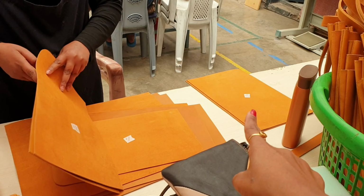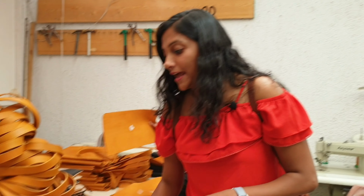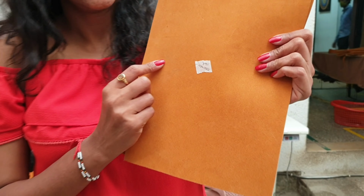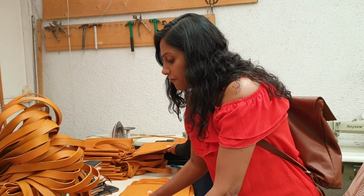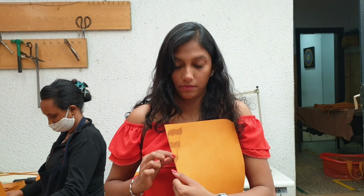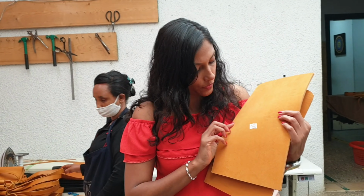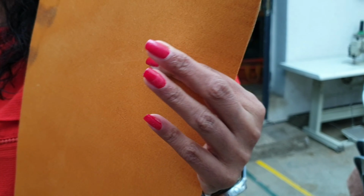So this material has been discarded, and let's see why. This material has been rejected because of its defect. Can you see this? It's super tiny. So I must say that they are super tight with their quality control. Even this is rejected, but okay, this is big enough. But this was super, super small, but still they rejected it.